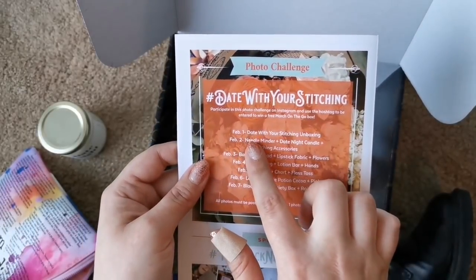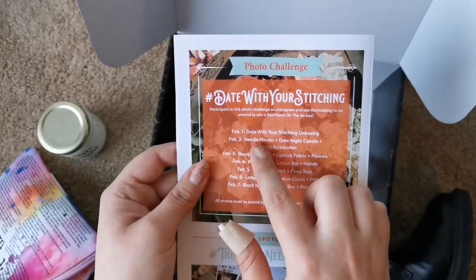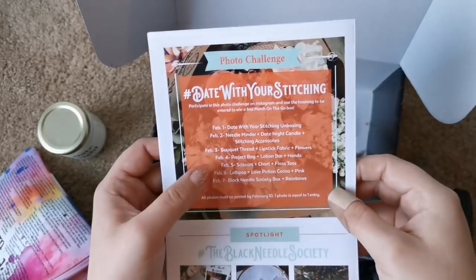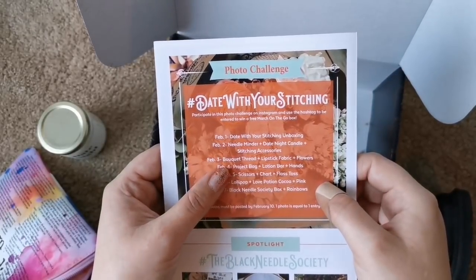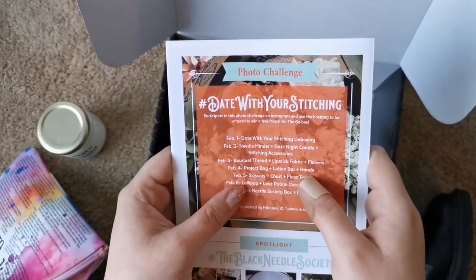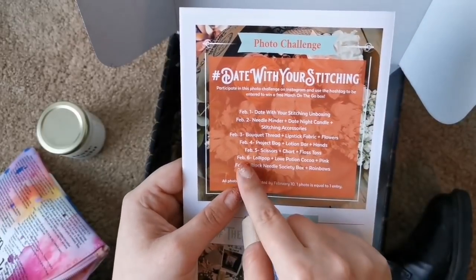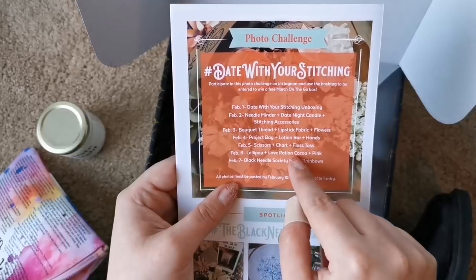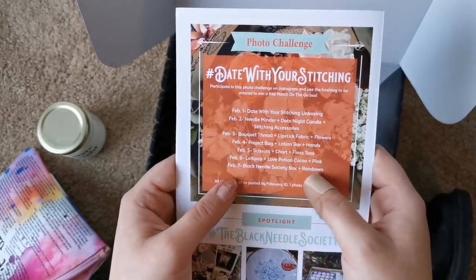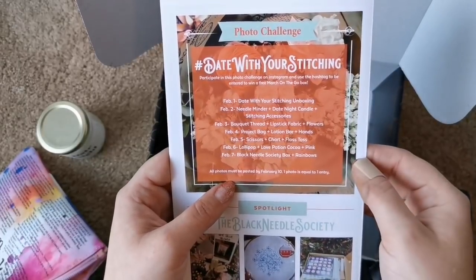So February 1st, you can upload your date with your stitching unboxing. February 2nd, needle minder and date night candle and stitching accessories. February 3rd, the bouquet thread, lipstick fabric, and flowers. February 4th, project bag, lotion bar, and hands. February 5th, scissors, chart, and floss toss. February 6th, lollipop and love potion cocoa and pink. Pink. I'll have to find something. And February 7th, Black Needle Society box and rainbows.